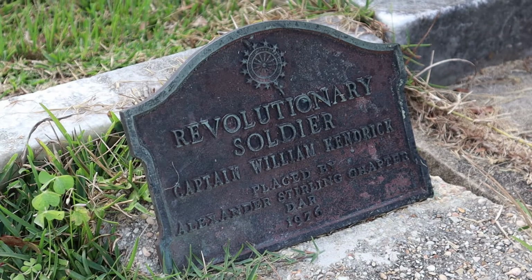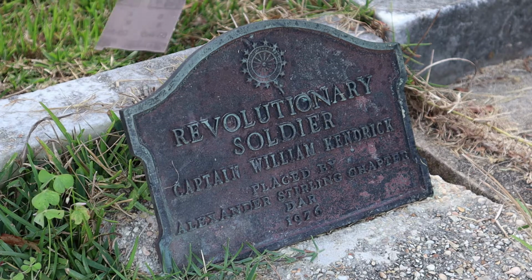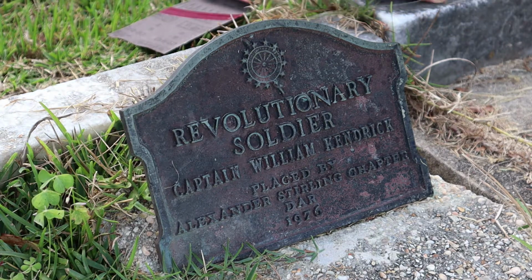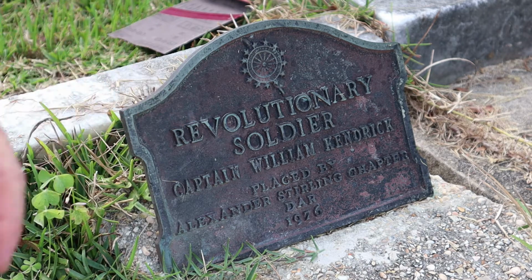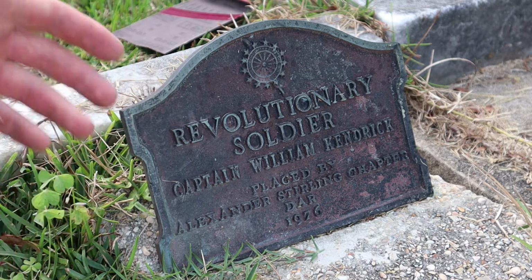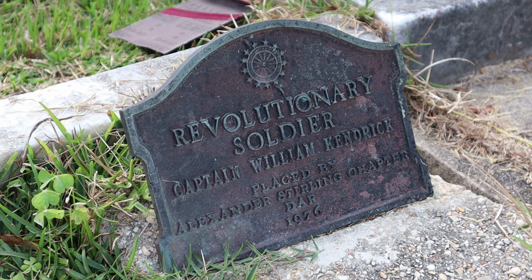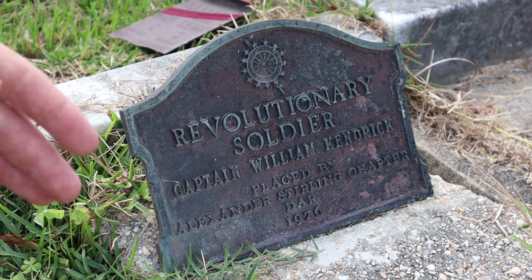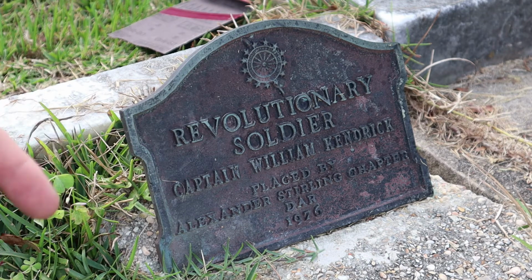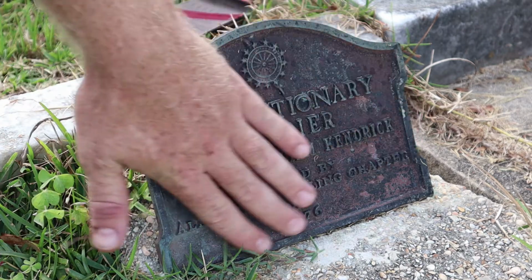Okay, so he's got this little bronze plaque here, and it's kind of a neat little plaque. These things were put out by the Sons and the Daughters of the American Revolution, which is a group you can join if you've got lineage, and I believe you can join if you can't prove lineage, even as a support member. And they basically make sure that these folks are memorialized the proper way, and they do ceremonies and stuff like that, and they put these plaques out.